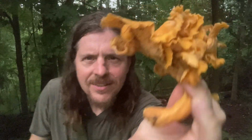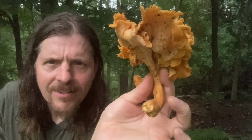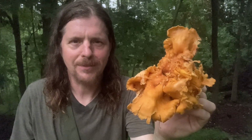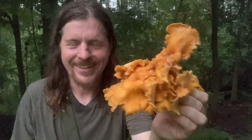What in the world? I'm not sure what to make of this. This is the largest chanterelle by far that I've ever seen in my life. It's as big as my head. It has all these caps and frilly fronds all over the place, all coming out of the same giant stem. Is this a monstrosity, a freak of nature, an anomaly? I'm not sure what to make of it, but I guess we can add giant chanterelles to the list of edible lookalikes for the chicken of the woods mushroom. All right, well, there's that. Let's move on to the next thing.